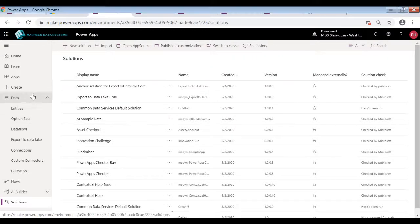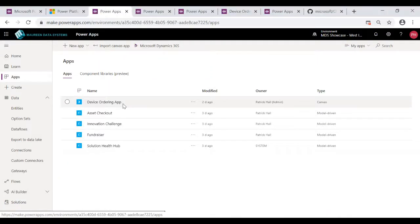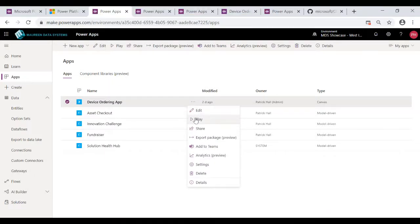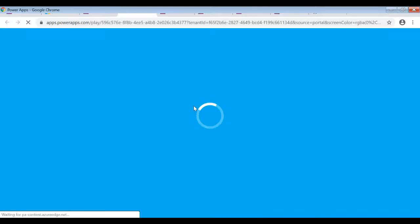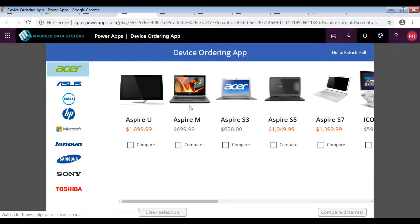Once that gets done, you can go into the app section and you'll see your device ordering app. Now it's available and it's up and running. We can go into that particular solution and begin to work with it. One of the ways we can work with it is to first just click play. Just to refamiliarize ourselves with the app we built last time, this is our device ordering app.